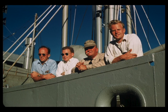And here's our little traverse party, 5 of us. There were 6, but I think the 6th one must have been taking the picture. And this is on the ship in Lyttelton, just south of Christchurch. Just as we were ready to depart from New Zealand on the way south.